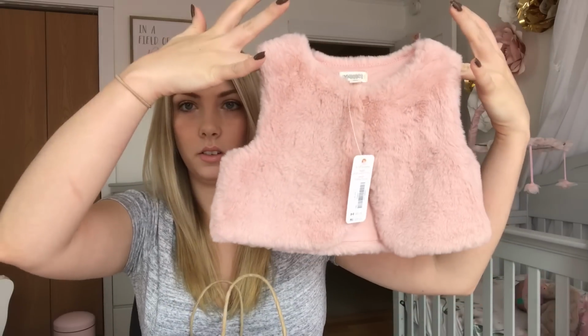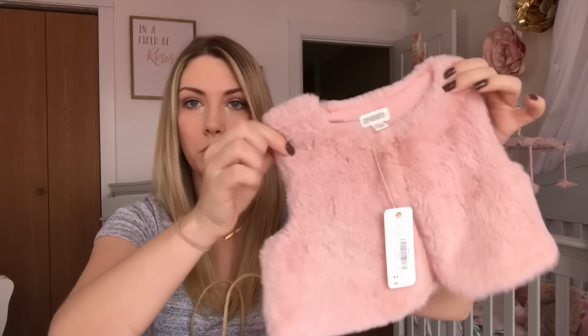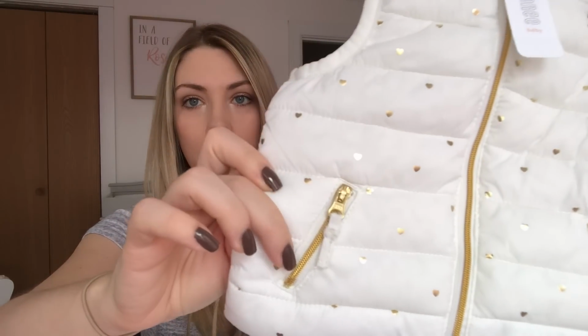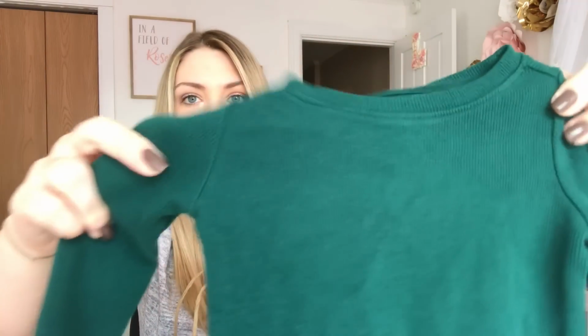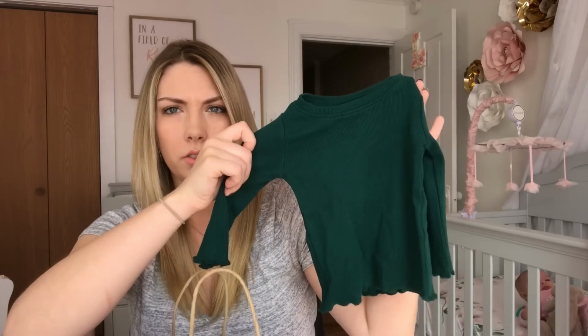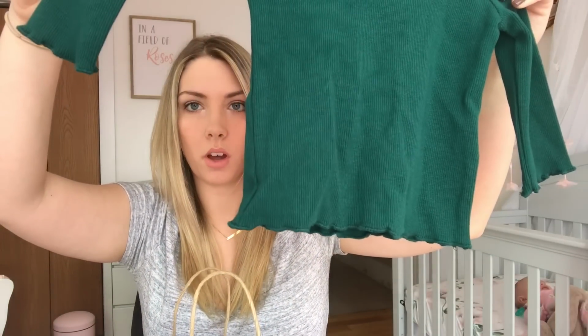Then I got this light pink mauve fur vest, which will be nice for around the holidays. It's pretty festive. This white and gold puffer vest that has gold hardware on it and little gold hearts. And then lastly, from Gymboree, I got her this green ribbed long sleeve. There we go. That's the accurate color. Has a little bit of scalloping on the sleeves and on the bottom as well.